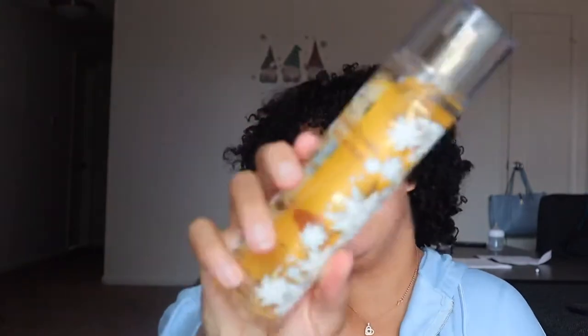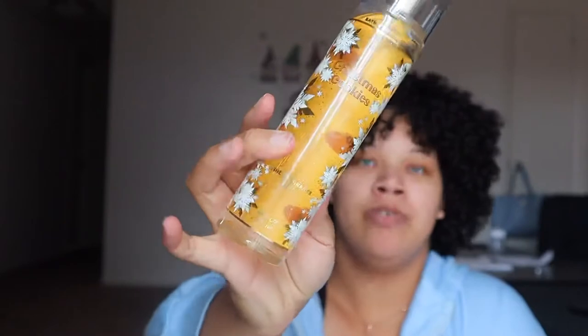The next one I got is Christmas Cookies. This packaging, you guys, is beautiful. And this has hints of creamy cookie dough, almond biscotti, and caramel woods. I feel like the caramel woods and the almond biscotti is what makes it more adult-like. It smells amazing, you guys. It's strong. I could smell it immediately. It's not too much, and I can also wear all of these scents with my signature body oil, which is white sugar, and it won't be too much.